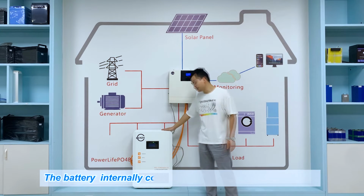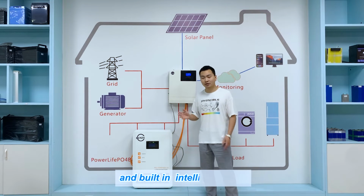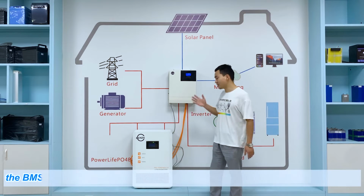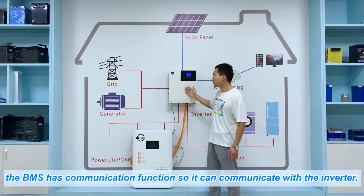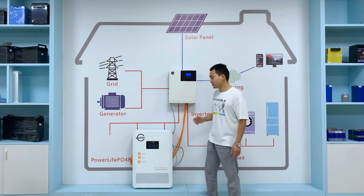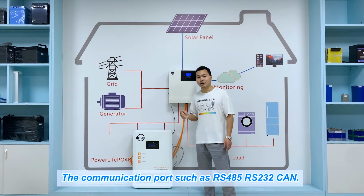The battery internal is composed of 16 prismatic 100 ampere-hour cells and a built-in intelligent BMS. The BMS has a communication function, so it can communicate with the inverter. The communication ports such as RS485, RS232, CAN, and so on.